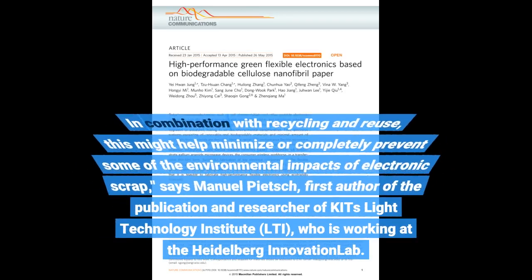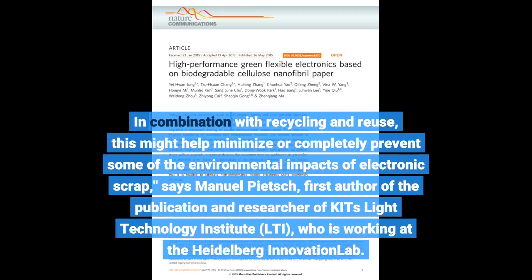In combination with recycling and reuse, this might help minimize or completely prevent some of the environmental impacts of electronic scrap, says Manuel Pietsch, first author of the publication and researcher of KIT's Light Technology Institute, LTI, who is working at the Heidelberg InnovationLab.